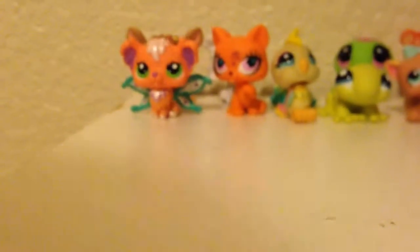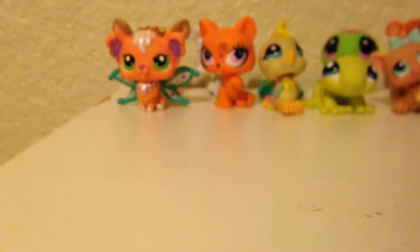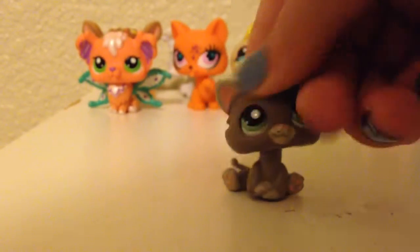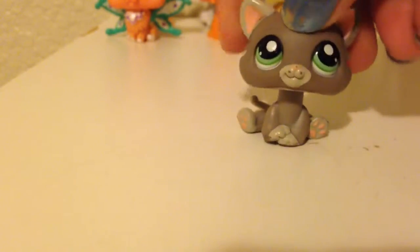Then I have this pink colored swan. It's kind of old, but I love it so much. My friend traded with me for it. Then I have this gray kitten. I love her so much.